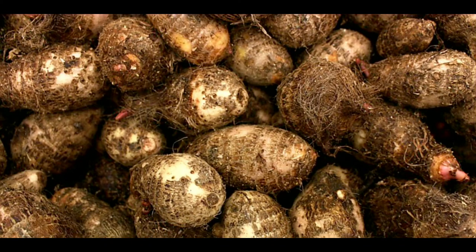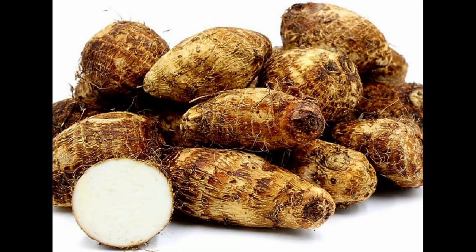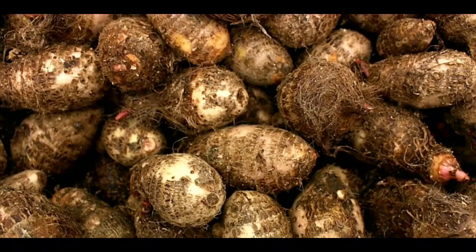Cocoyam is a vegetable that is grown usually for its edible roots. It has higher protein, vitamins, and mineral content than yam. Its Twi name is mankani.